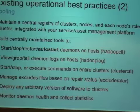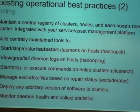So we built a couple tools that interact with the central registry of clusters and the nodes. Hadoop CTL, Hadoop log, cluster CTL, excluderator to manage excludes files, and then some deployment and monitoring stuff as well. So these are just good things to have. Unfortunately, I would happily open source ours, but they'd be useless to you because they interact only with our service management platform and our asset database stuff and all the other stuff that we have. But if you're going into Hadoop in a big way, or if you're a vendor that's thinking of providing nice Hadoop-like services, build these, because we would like to have them. I sure would like to have had them a year ago.